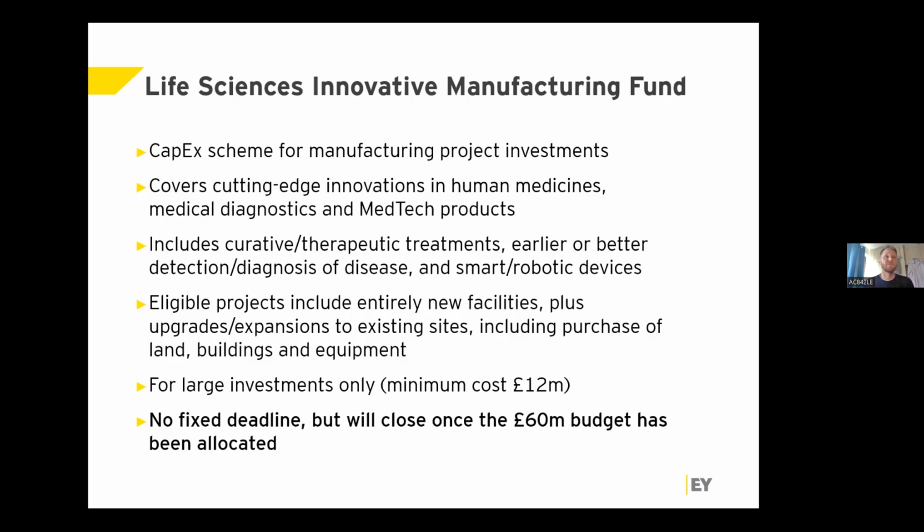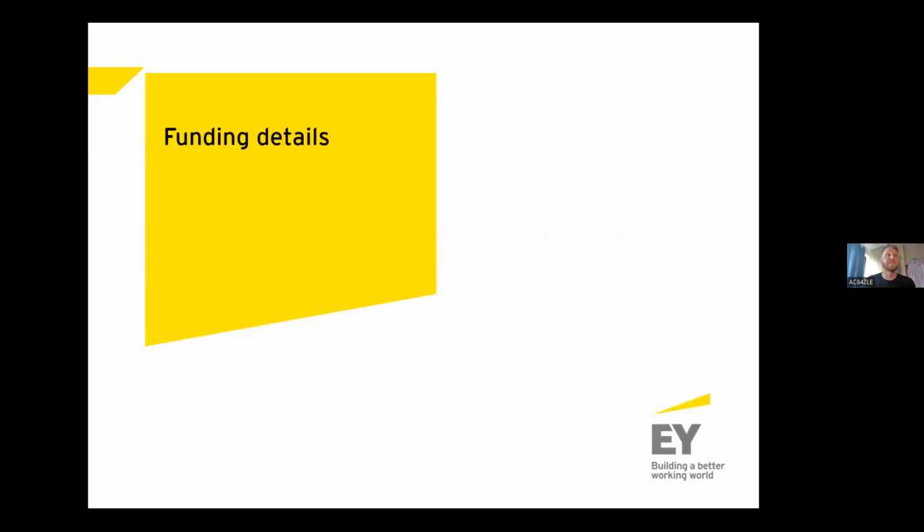The eligibility for these projects includes entirely new facilities, upgrades and expansions to existing sites, and the purchase of land, buildings, and equipment. And these are for large investments only, with a minimum cost of up to £12 million. There's no fixed deadline, but the fund will be closed once the 60 million budget has been allocated.